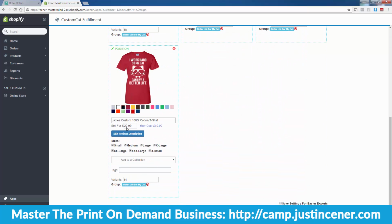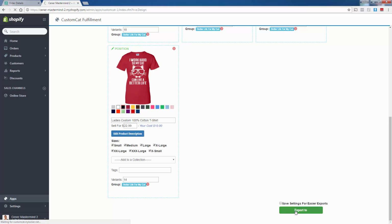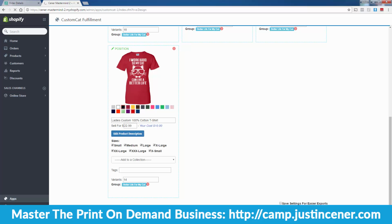We have the price. We have the colors. We have the grouping. We're going to come down here and click Export To. And this is actually going to send this product off to our store, and we're done, right? This is where we would then go and do Facebook ads. We would drive traffic to our store. And once we make the sale, Custom Cat would take over and do everything else, right? They would receive the order information automatically through Shopify because we've made this new integration. So this typically takes about 30 seconds for the product to get sent through into the system.